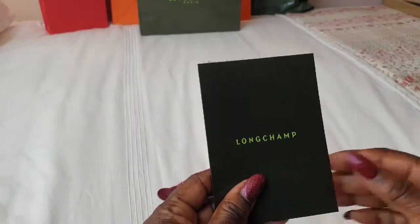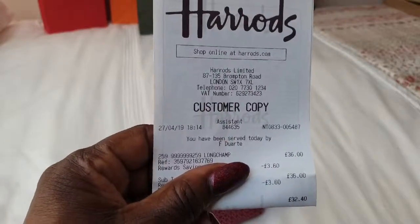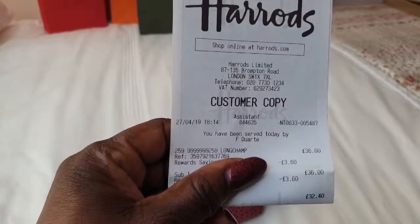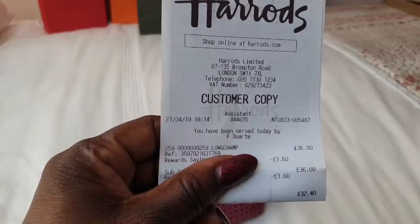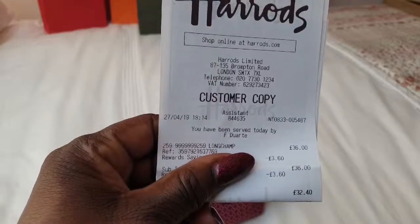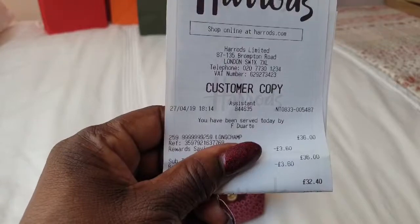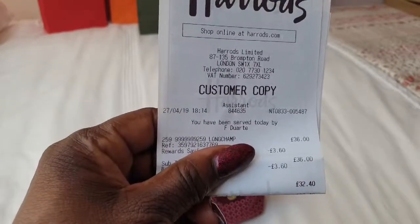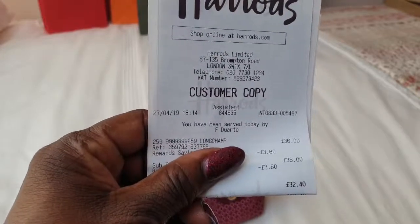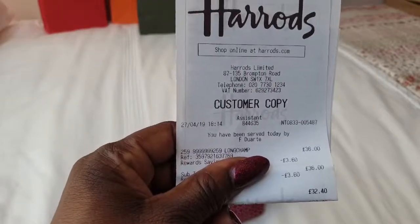So that's my receipt. So I actually bought this item at Harrods. So it was originally £36. They were doing a 10% weekend a few weeks ago. I got it for in total £32.40 because I got 10% off it. And I think they still have it in stock. I'm sure if you check the Lonchamp website, you'll probably see it. And in addition to the website, if you live in London, you can pop into Harrods or wherever you live in the world. I'm sure you can find this item.